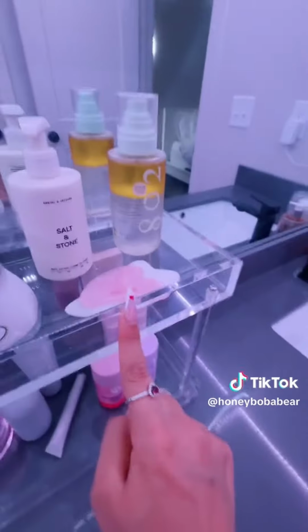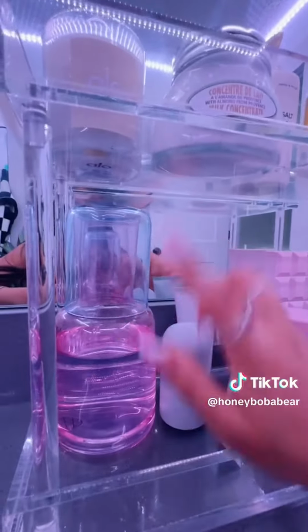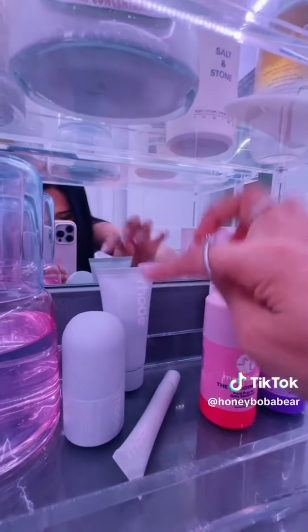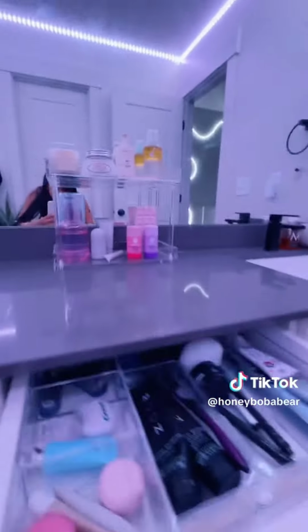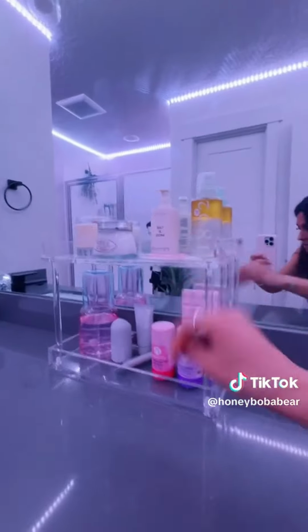Some gua shas. Still don't know how to say that right. I think it's a gua sha. A mouthwash container. This is at Home Goods. It's so cute. I have some Rhode products. I love their skincare and their lip treatments. When I tell you I keep one everywhere, I keep one everywhere. Anyways, my two favorite deodorants and perfume. This is my go-to. I use everything on this tray.